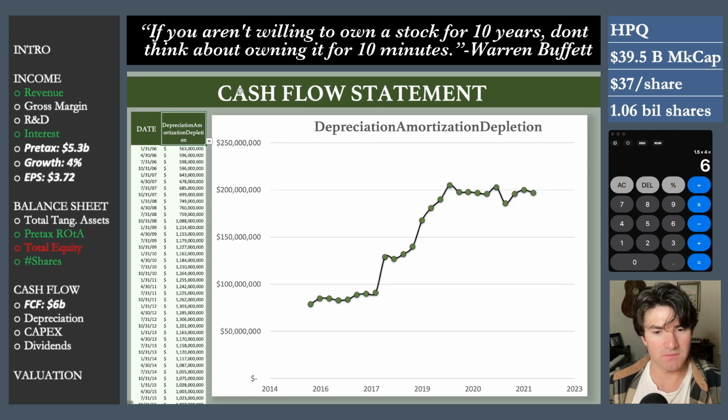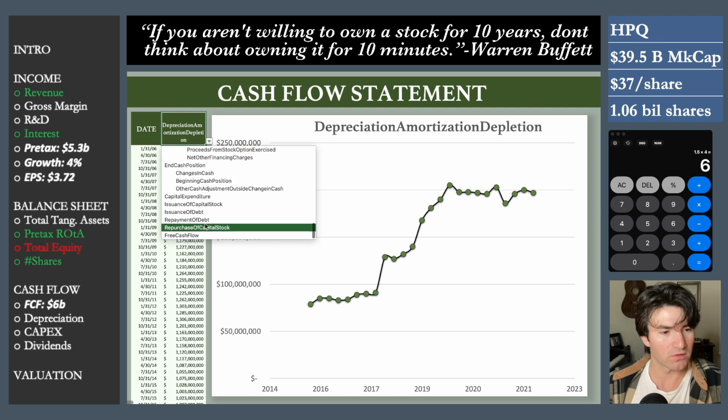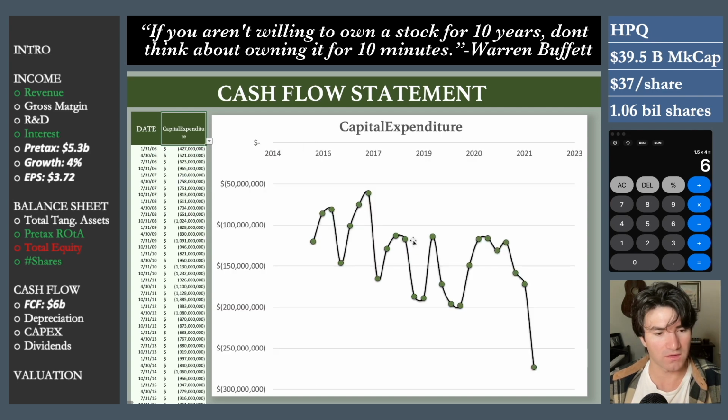I'm just looking for something that might stand out. Okay, $200 million a quarter in depreciation. That's how much their assets are losing value on paper. We're going to look at capital expenditures real quick, and let's see if there's a big one.